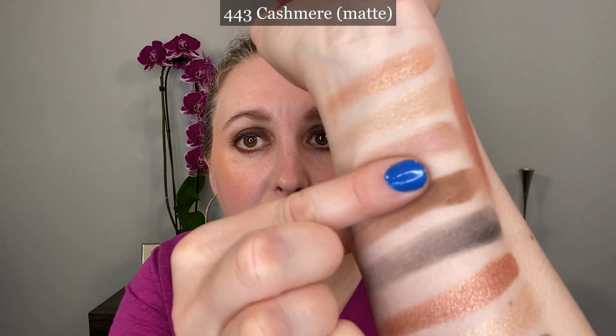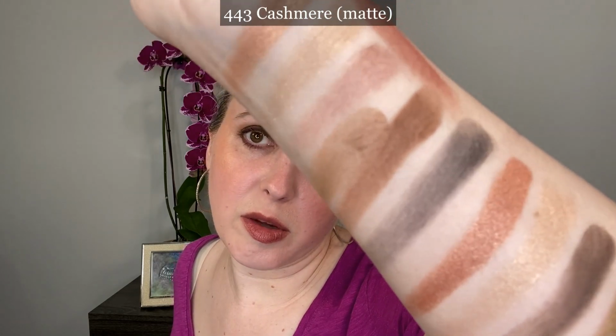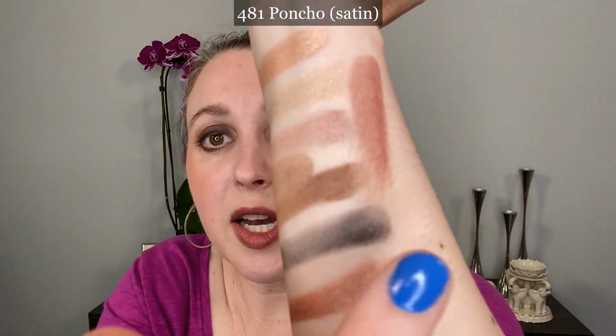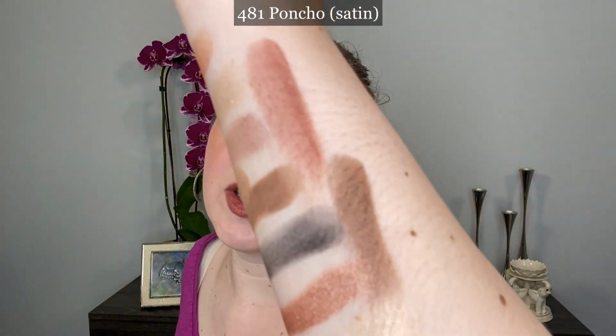And then we also have the Dior Cashmere, which is 443. And I'm going to stick this one right here. You can see that this is going to be a lighter, softer brown compared to the Golden Day. And this one here is Poncho, number 481. And this one's actually a satin. We'll put that right here. But you can see it's a little cooler in tone, but they have a very similar depth, very similar look to each other.